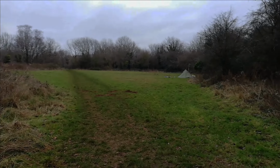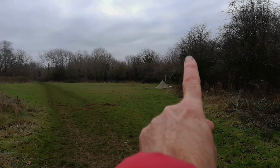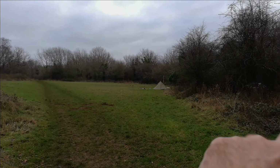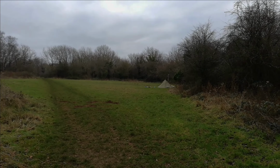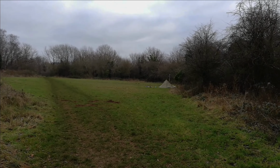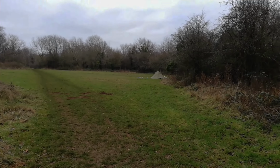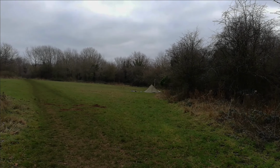This is my wild campsite, hot tent there with the chimney sticking up. It's quite sheltered with all these trees here. I think that protected me from the wind and the cold last night. I never really got that cold, even though it was forecast to be. It's far enough away from the trees to avoid any risk of falling branches.